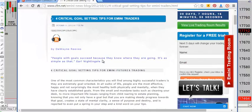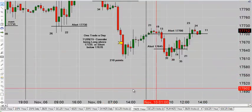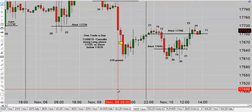People with goals succeed because they know where they are going. It's as simple as that. Earl Nightingale. People with goals succeed because they know where they're going. It's as simple as that. I love that. I think it would really help you. Whether you become a partner and come trade with us full time, that's to be decided down the road. If you're already with us, that's part of your package that helps you write your blueprint, your business plan and your trading plan.